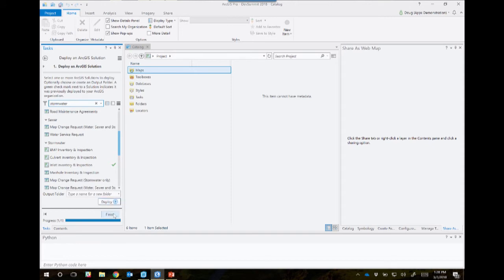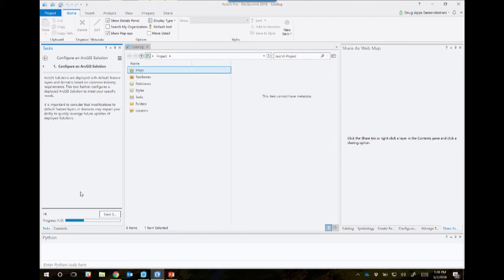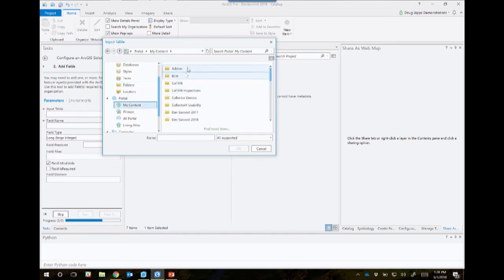All right. I talked long enough that it finished, thankfully. Okay, so the next thing we want to do is configure an ArcGIS solution. So this is going to walk us through a couple of processes. So the first step is, again, I can add some fields. If there are fields that aren't present in the template that I need, I can just go ahead and add those here. In this case, I'm going to make some changes to, let's see here, let me grab the inlet.